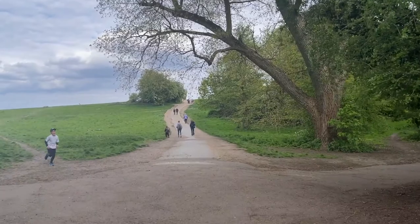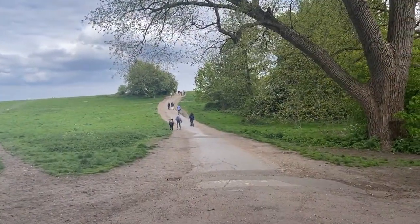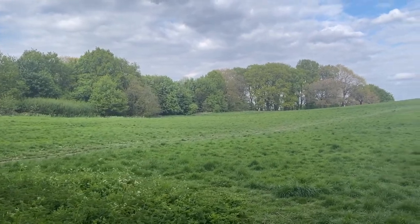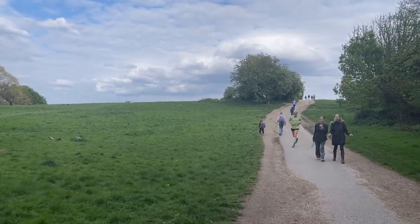Okay. Ready? This is definitely the right way. Gotta climb up hill now. I don't know about you guys, but I really like climbing uphill more than going downhill, just because I feel like it works my glutes a lot more, and I'm all about building my glutes.